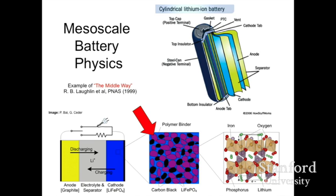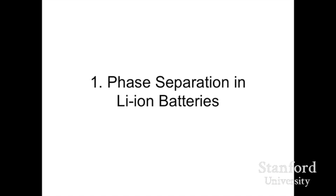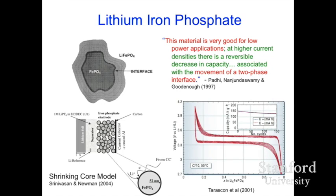He's a professor here in physics, as you may know. The article is called The Middle Way, where he argues that some of the most interesting science of the next century will be in the middle: mesoscopic length scales and phenomena that occur in between the atomistic and the macroscopic. I'll give you a few examples of that theme. The first will be to look at phase separation phenomena in lithium-ion batteries.